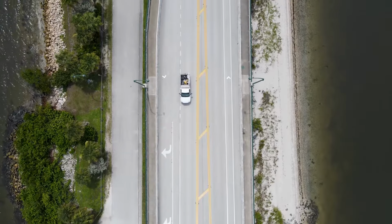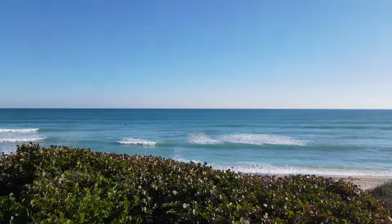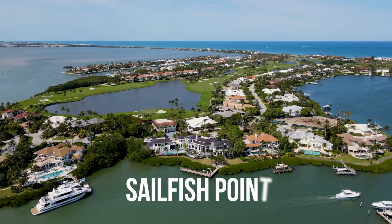So I'm on my way out to Sailfish Point, and I always get a little giddy going out there. I absolutely love this community and love golf and love the whole lifestyle. And I was reminded as I'm looking at this turquoise water out here of a conversation that I had with somebody the other day, and they had a really specific set of criteria, which really reminded me that we have it here.